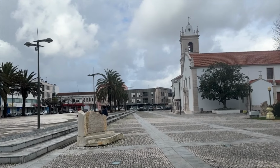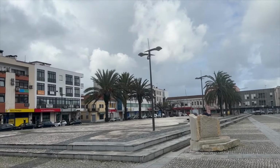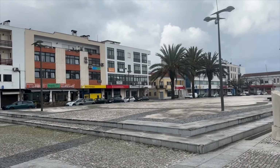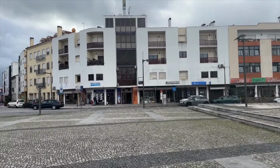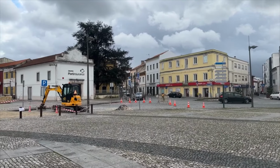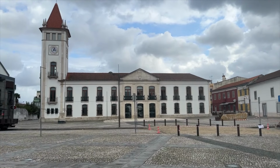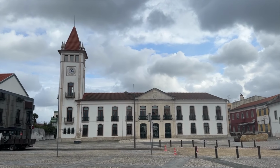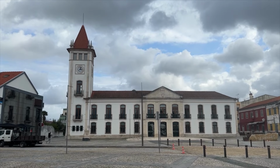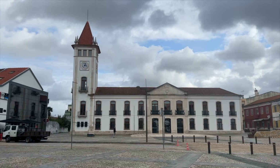There's some date palms over there. Those actually produce quite a lot of dates in summer, I believe. And this looks bigger than it actually is in the video. This whole square area is a bit smaller than that. Some of these old buildings have now been made into government offices, various office buildings for paperwork and licenses, things like that.